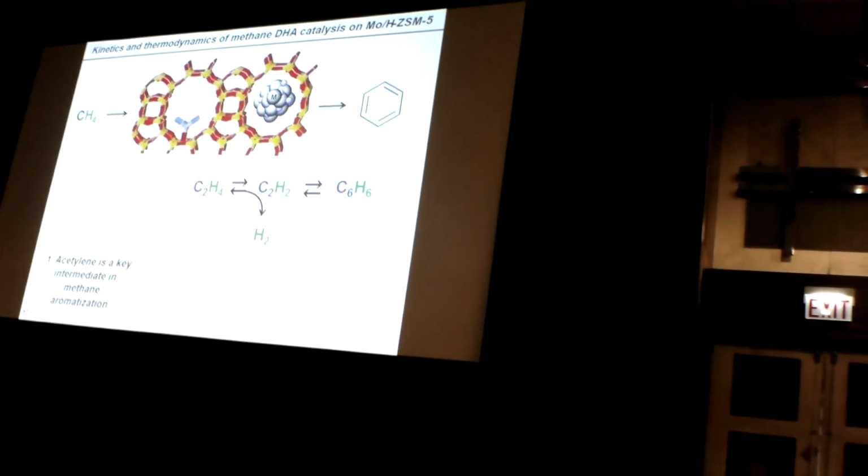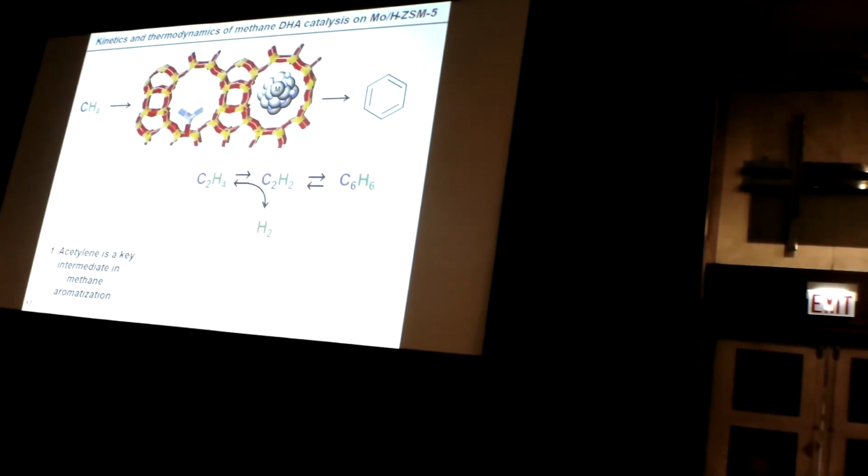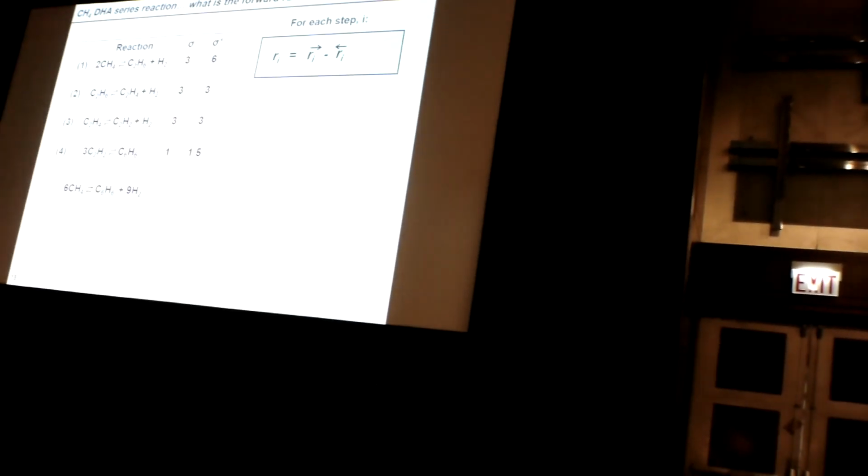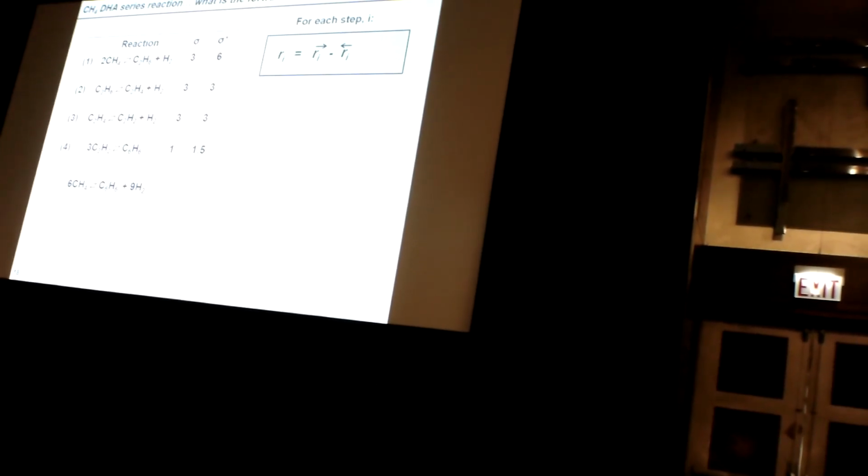I've shown you which steps are kinetically relevant. I haven't shown you what is the rate. So let me do that. To understand what the rate is, again, I need to look at elementary steps. That's what the catalysis senses.